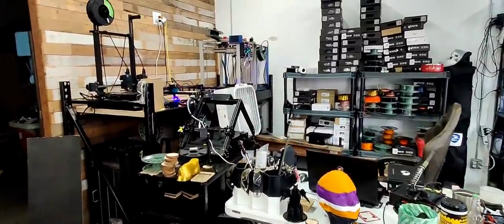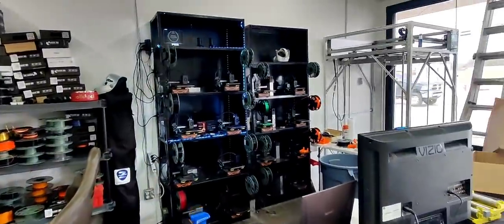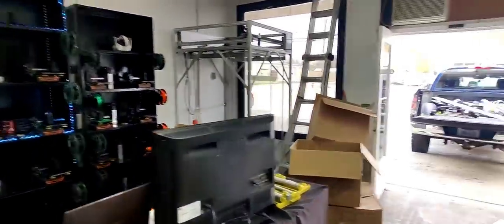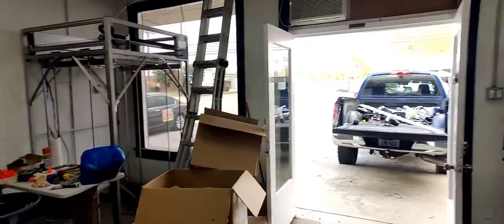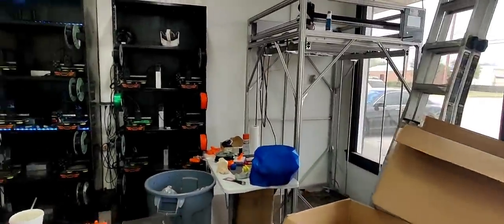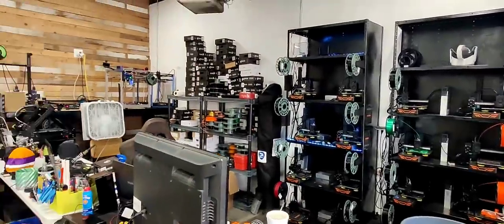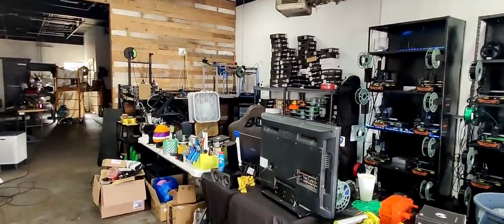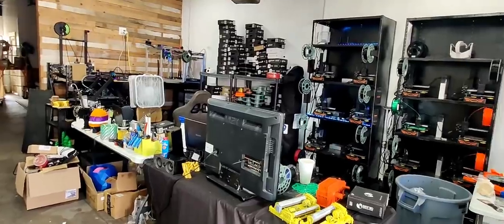He takes any returns from Amazon, refurbishes it, makes sure it's still a good printer, and then sells them at a discount. So he's using different opportunities to make money. He's not just printing for a profit. He's reselling printers that people have put back on Amazon. So you can look for opportunities like that from different companies.